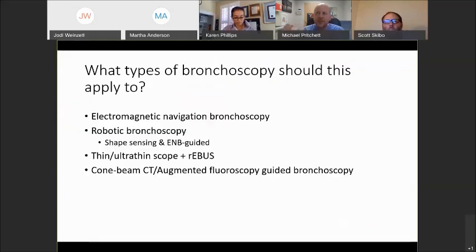So what types of bronchoscopy should this anesthesia protocol apply to? The short answer is D, all of the above, okay? Whether you're doing electromagnetic navigation bronchoscopy, robotic bronchoscopy, either EMB robotics or shape sensing robotics, if you're doing thin scope or ultra thin scope with radial probe, if you're doing cone beam, if you're doing body vision with augmented fluoroscopy, it doesn't matter. Any bronchoscopy that you do to diagnose a peripheral nodule, you should absolutely be using this protocol because you want things to be where your computer thinks that they are.